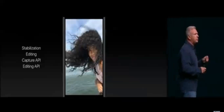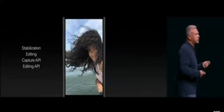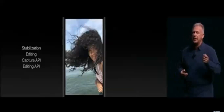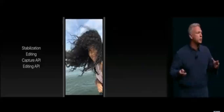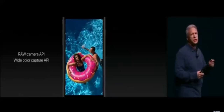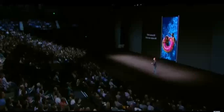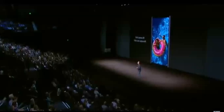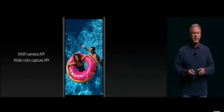Now we apply video image stabilization. When you take a live photo, you can edit them after you shoot them, like crop them or apply filters. And developers can capture and edit live photos within their applications with iOS 10. Developers are really excited that in iOS 10, you can now capture raw DNG files directly from the camera sensor and do even more complex editing. And for the first time with iPhone 7, they can also get wide color in the photos they take as well. So this is the best camera we've ever made on any iPhone.